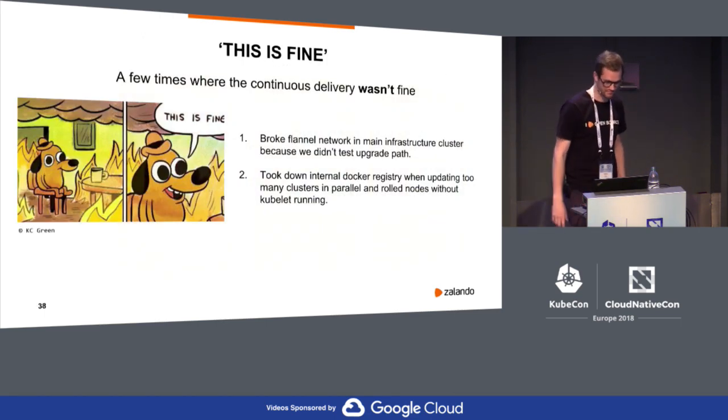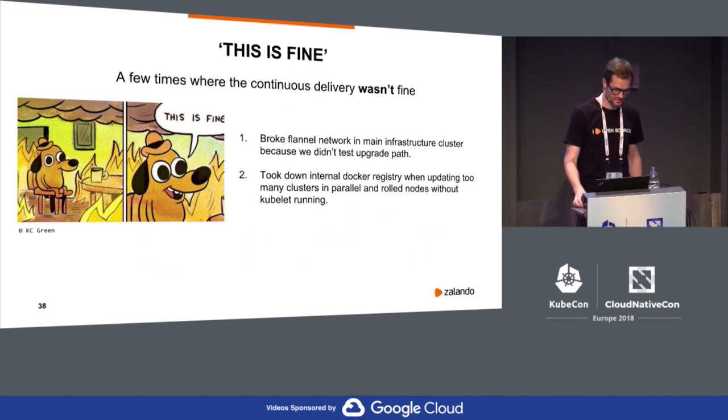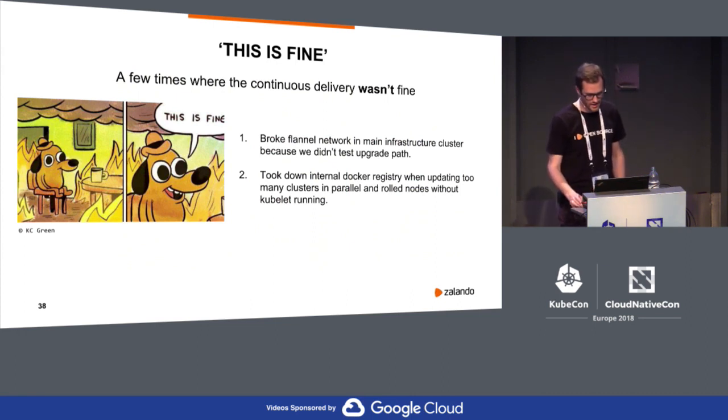Of course, there were a few times where this wasn't fine. I just wanted to mention that, because you can always talk about how well it goes. One thing was that we broke our overlay network in our main infrastructure cluster one time, because we wanted to switch from etcd as a backend for Flannel to using the Kubernetes objects as a backend for Flannel. And we, of course, wanted to do this live in a cluster that was running.